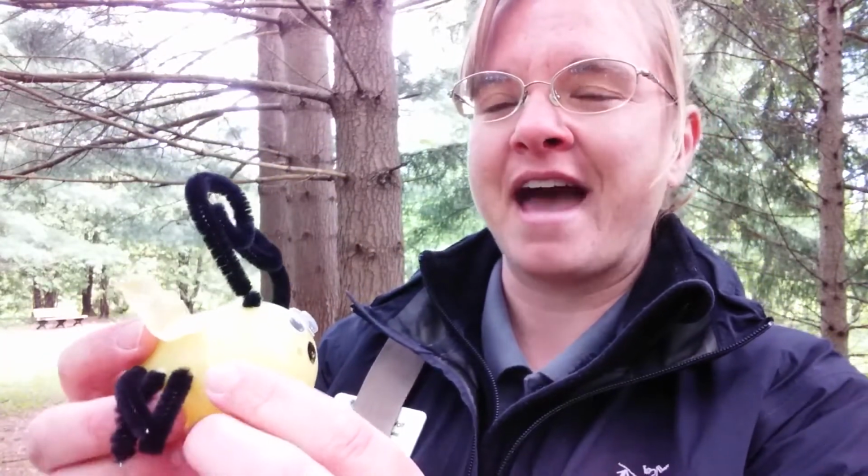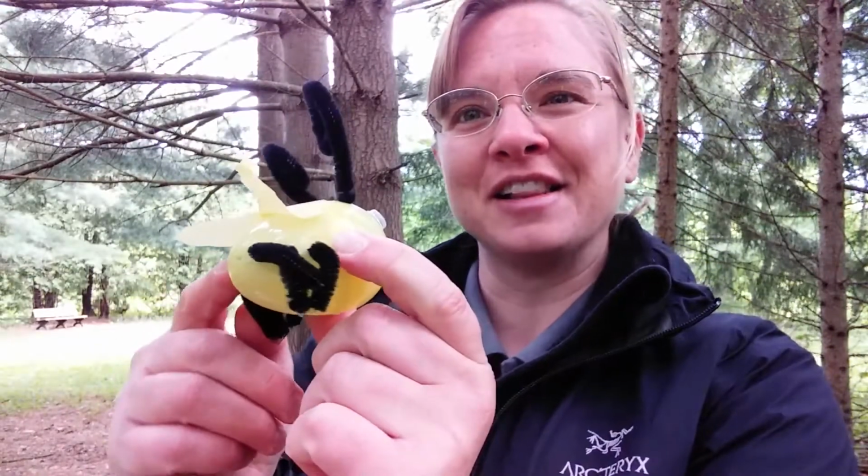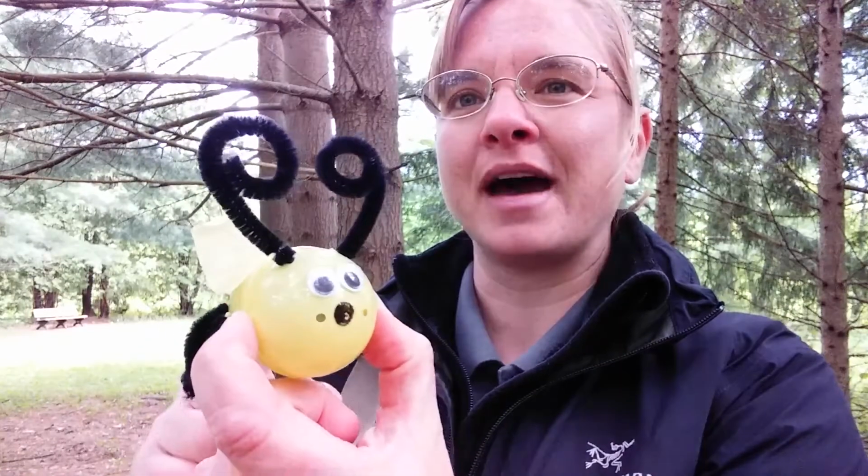It is a lightning bug, and if your family has a small glow stick or a tea light, a battery operated tea light, you can put it in here and the egg will glow. Isn't that cool? So you can come and pick up some free craft kits at the park or at a library at our Animal Tales library program while supplies last.